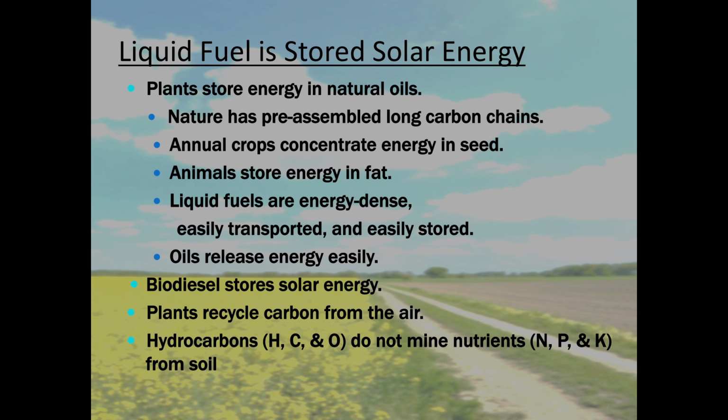And so the oil inside a soybean is a little natural fuel tank that the plant has evolved to take solar energy and store it in that liquid fuel so that the plant can propagate in the next season. And so we're able to take advantage of that natural storage device.